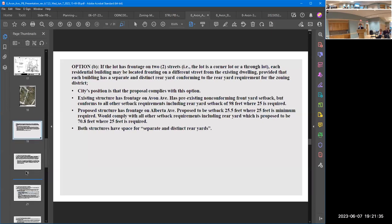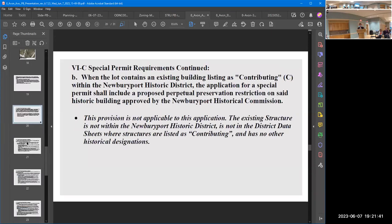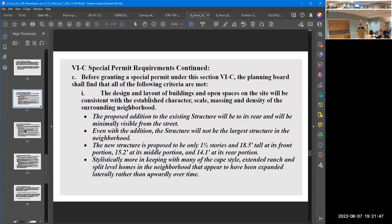The next criteria, next slide please, is that the buildings and accessory off-street parking will maintain a compatible relationship to the adjacent properties in terms of the location and design. And in this instance, the buildings are conforming to all the setback requirements apart from the existing structure's front yard setback.